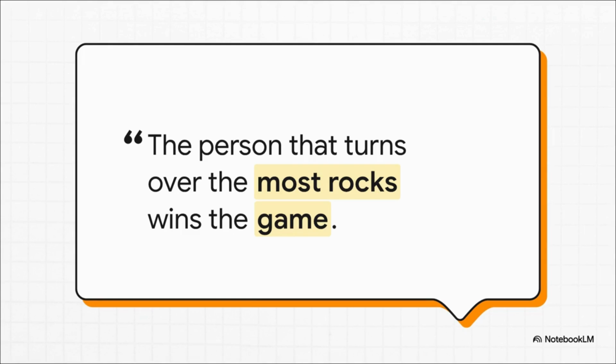That idea is so important we have to look at it again. The person that turns over the most rocks wins the game. Understanding that you can invest in a company like TSMC using an ADR isn't just a neat financial trick. It's your permission slip to start turning over more of those rocks yourself, to look for incredible opportunities anywhere in the world.